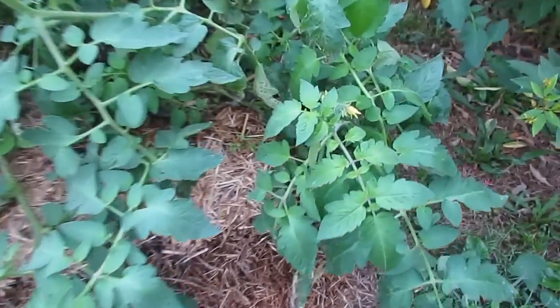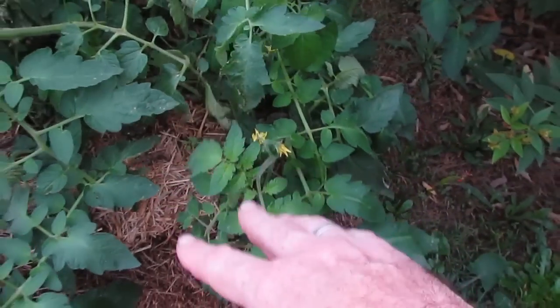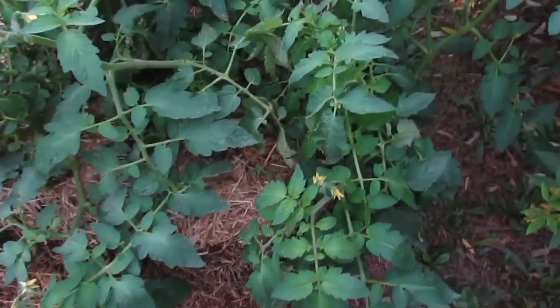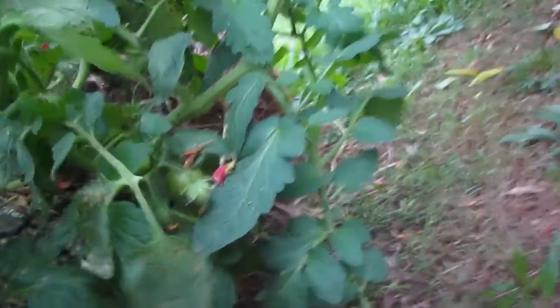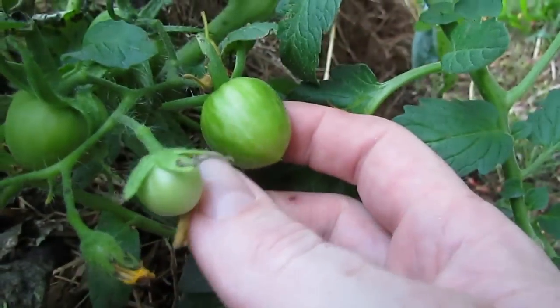This bed over here, the Tigerella tomatoes are going all right. They're getting a bit of a blighty look on the leaves. These straw bale beds have been rather wet and damp. We've had a fair bit of rain here, more so than most winters, I think, or than I can remember. So there is a bit of a moisture issue with them. But, oops, just broke off a leaf. We've got some little Tigerella tomatoes starting. So you can sort of make out the little stripes on them.